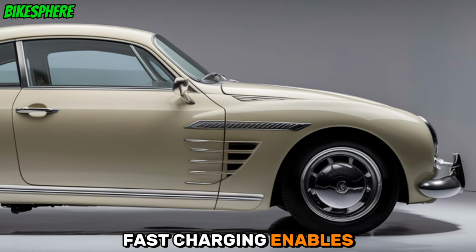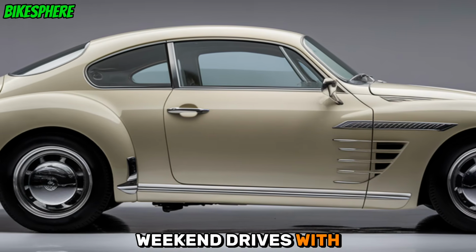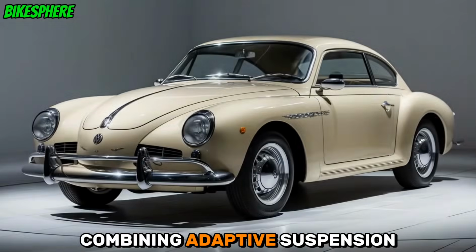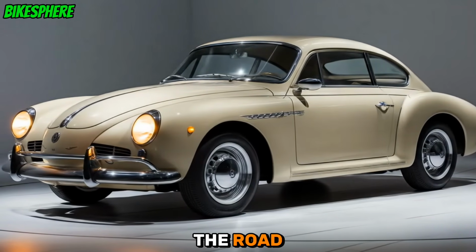Fast charging enables up to 80% charge in just 25 minutes, giving drivers the freedom to enjoy long weekend drives with minimal interruptions. Volkswagen has also fine-tuned the chassis for precision handling, combining adaptive suspension and near-perfect weight distribution to make every curve feel like a dance between the driver and the road.